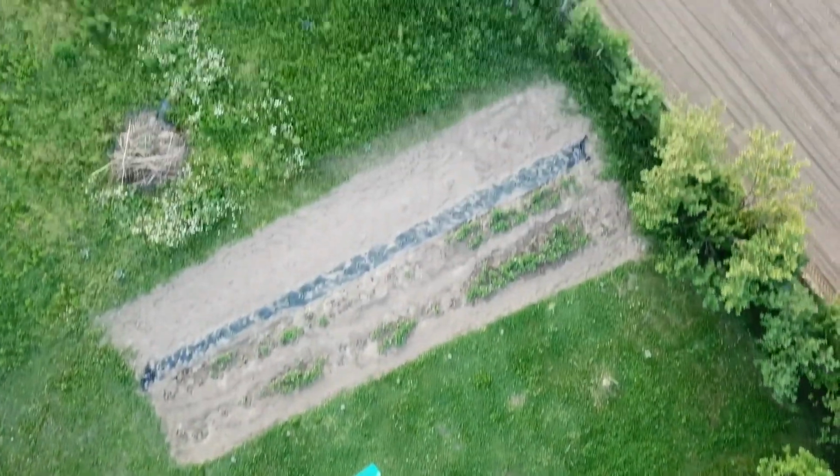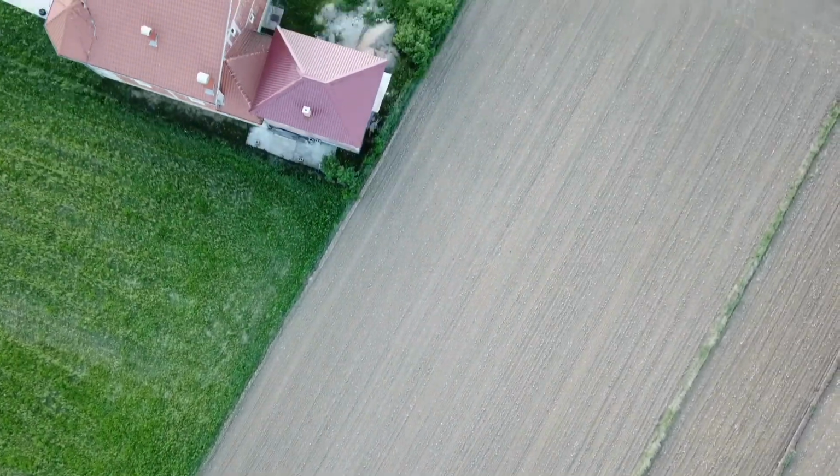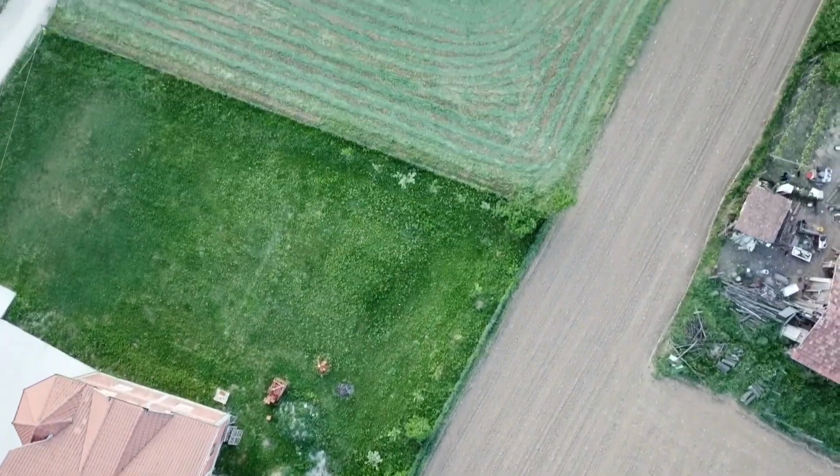And here we are flying to the hill with the cross on top of it. In a straight line, it's not very far, maybe 2 kilometers. So we'll see if the drone battery can make it there and back, a total of 4 kilometers. If not, we can always just land it on some of these fields and come back for it later.